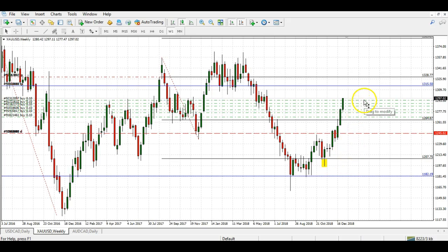So we're aiming at 2 main key levels, right? We got the 1315.5 and we got the 1328.7. Both of them, I think, are very important key levels. I think price will actually engage with both of them.